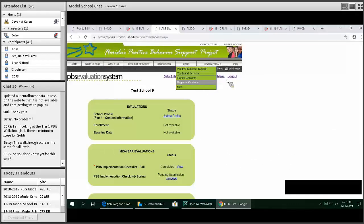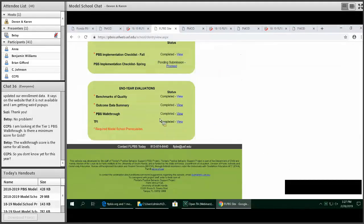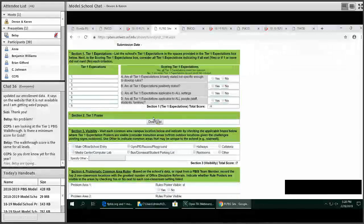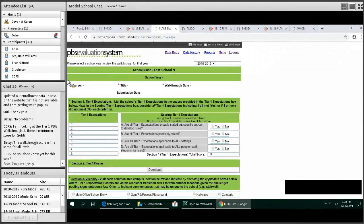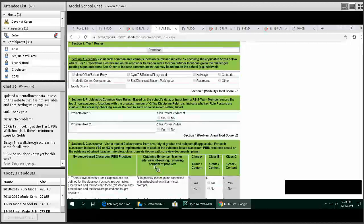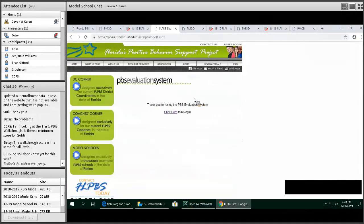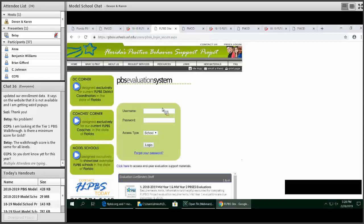I was trying to find a school that was missing a walkthrough where I could show you how it looks to enter one. But essentially, this is somewhat what it looks like. You go ahead and type in your expectations. This is a completed form, so it's not really a good example. It's completed because it's the test site. Yeah. The minimum walkthrough score for this school year is still 60, though. Well, it says it'll be at least 60.